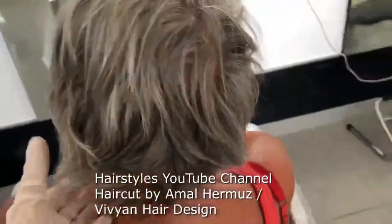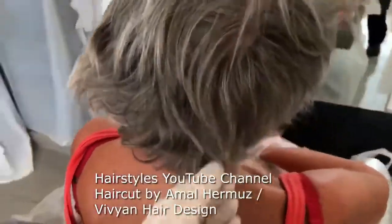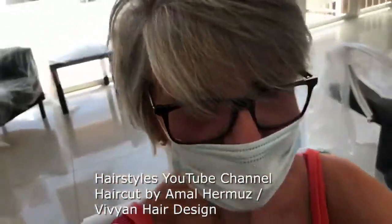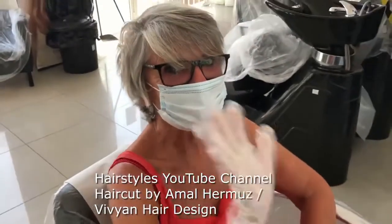As I look here, this side looks like very long hair. We're going to cut it a little bit shorter, like this side, to make it perfect for her. And we'll cut her very nice, lovely fringe, because this is very long. She can't see anything.